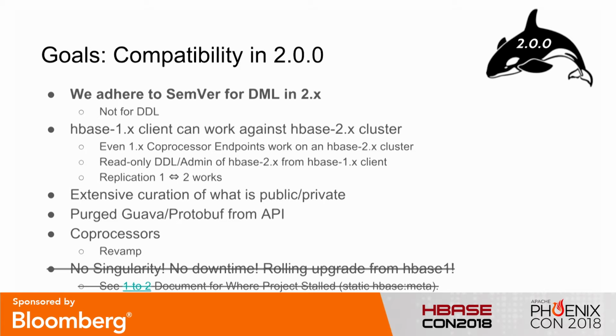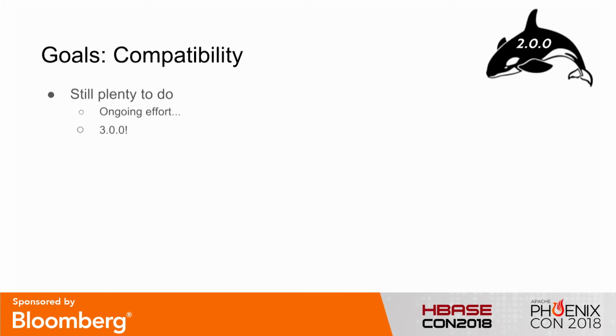So without that, an upgrade from HBase 1 to HBase 2 is a stop, install, restart. And I think the minimum that we tested was a 1.2. So make sure you're on a 1.2 before you go to 2.0. Yeah, so compatibility, there's still a bunch of work to be done in there. So we have to leave something for 3.0 to do. It's an ongoing effort.